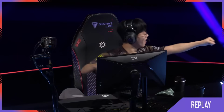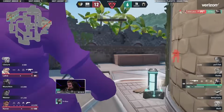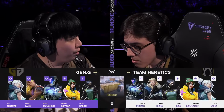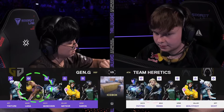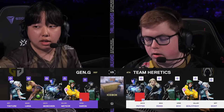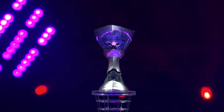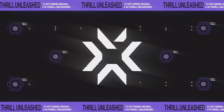Map 1 is done and dusted, and Gen.G showed that they can basically win an entire map off of momentum alone. Moving on to map 2 on Icebox, we can see that both teams have identical comps except for the secondary initiator. We'll get to see the different trade-offs between Gecko and Sova and how each team works slightly differently as a result. Just like last game, Gen.G have one goal every single round, and it's to make Heretics fight for everything and never give anything away for free.